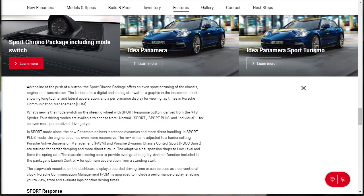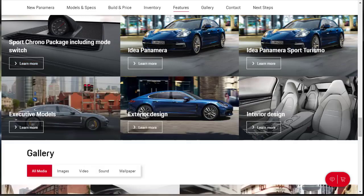All right, so anyway, pressing the button in the center of the mode switch primes the engine and transmission for the fastest possible unleashing of power for about 20 seconds. Another thing is with the Sport Chrono package, this is what gives you launch control.